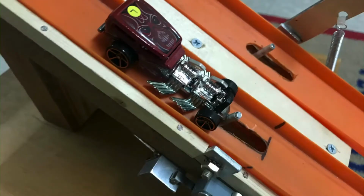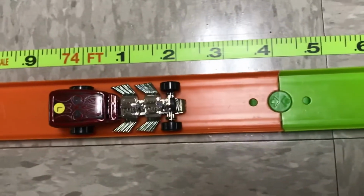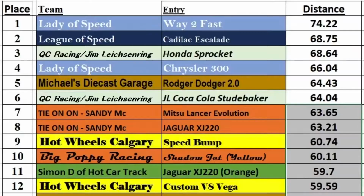Next up, she's got a Way Too Fast. Down the track we go, and man, this car's flying. Nice movement. This car is just smooth as silk. Past the 50, no problem. 60's no problem. We're going to make 70 even. And we're going 74.22. 74.22 is enough to put Lady of Speed in first and fourth place. Good showing by the Lady of Speed.